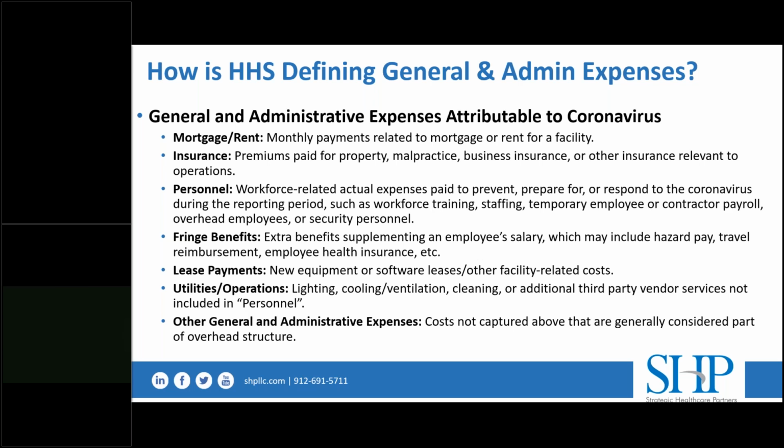Personnel, workforce related actual expenses to prevent, prepare for, respond to the coronavirus. That one seems more obvious, as workforce training, staffing, the temp checks up front, all those kinds of things that you have your personnel doing. I think thinking about how you hard code how to capture that time is going to be very key to you guys, and understanding how to, on the fly throughout the remainder of this year, determine what is COVID related, not just incremental COVID, because it may not be an incremental expense, but it may be attributable if it's staffing that is normally working, but you have them somehow deployed in a capacity that's related to COVID response, then that time is going to need to be captured.